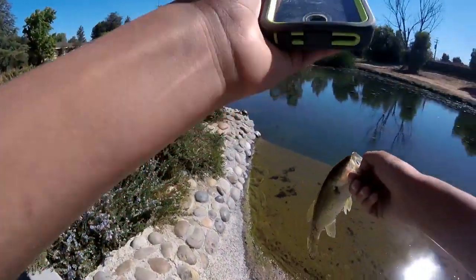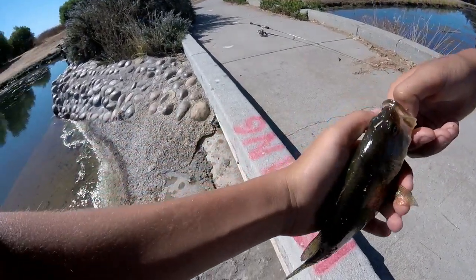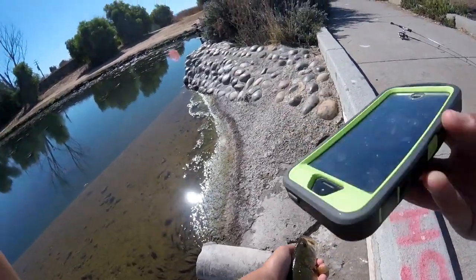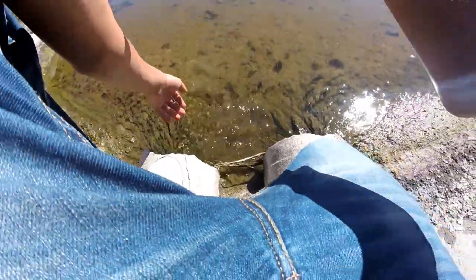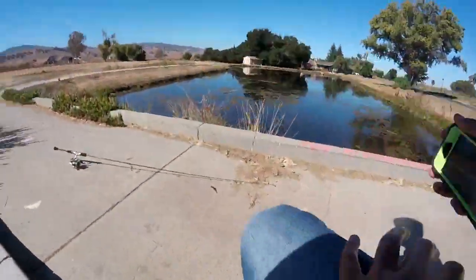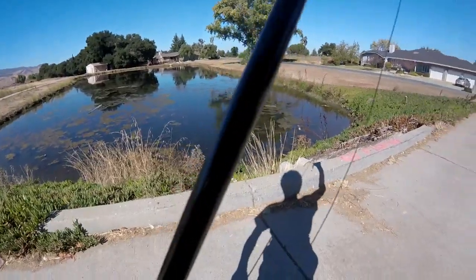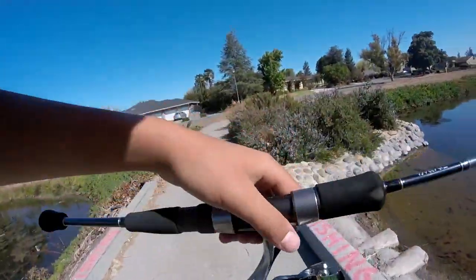Second fish of the day. Super small on the new Creek K reel. Going for release. And the reel is tearing it up. Alright, second one out of the smaller pond. Oh, the small one.